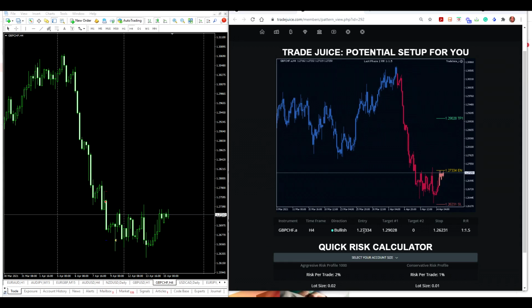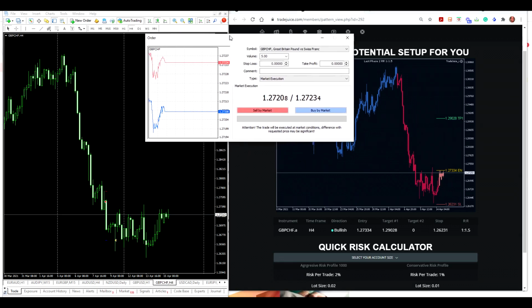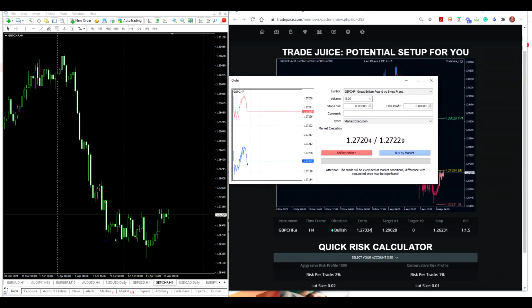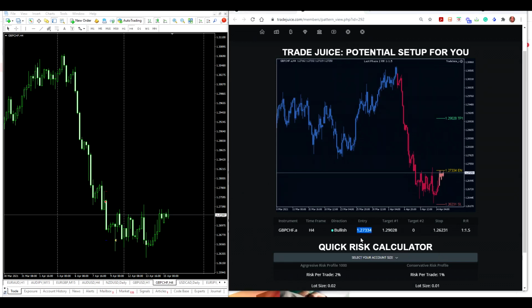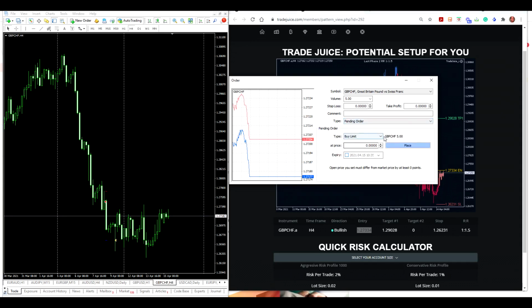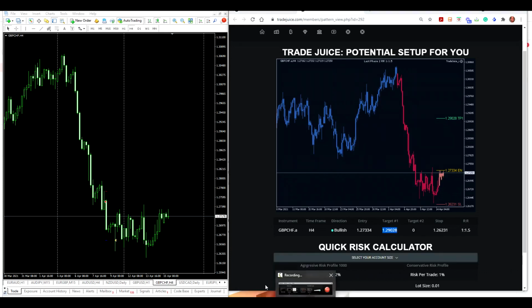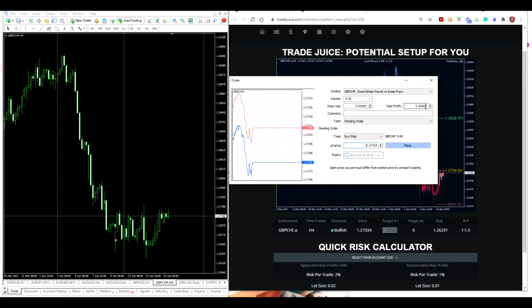So all I need to do to enter this trade is to open up the charts and look to see where it tells me to enter. So I'm going to enter there and set a pending order. This is bullish, so I'm going to set a buy stop. All is explained in the TradeJuice members area, of course. And I'm going to also add the target, that price there, and do that now. And you can also set a stop.